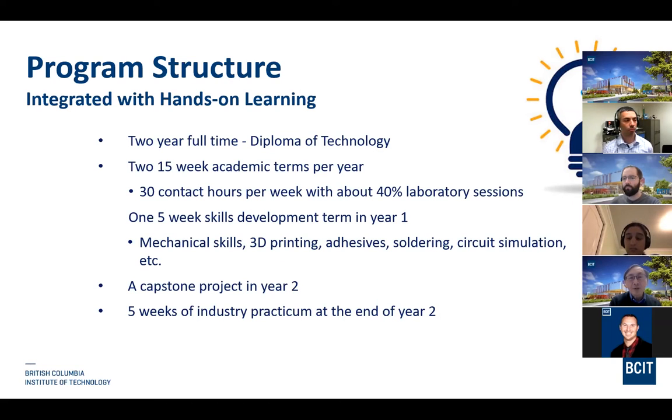And after they finish the academic term, all students are required to go to work in a company or a hospital, which we call an industry practice. That's at the end of year 2, which spans 5 weeks.